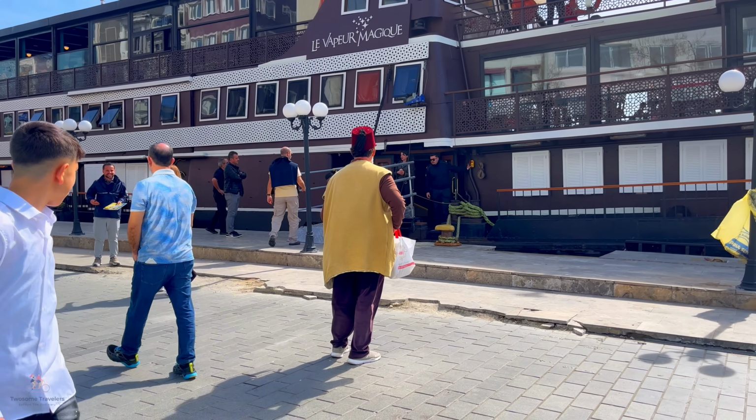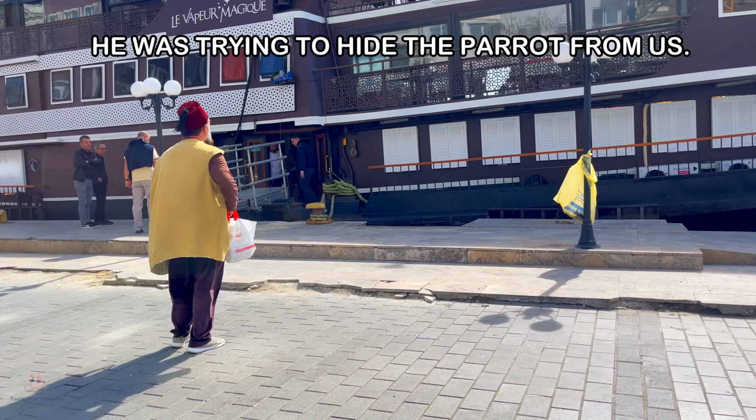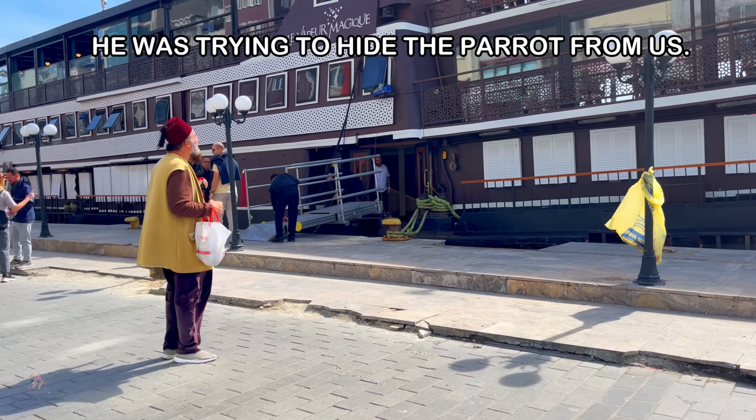This guy is holding a parrot. It's a huge one, but you will have to pay if you want to take a picture with the parrot.